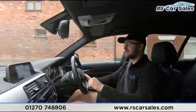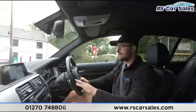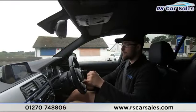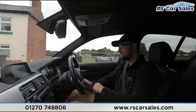Now we have the satellite navigation in the centre with DAB radio, Bluetooth media, Bluetooth audio connectivity there as well. Now if you're test driving this car today, you'll be listening out for any knocks or bangs, and if you've been listening out during this video, there hasn't been any, which is always a bonus when buying a used car.